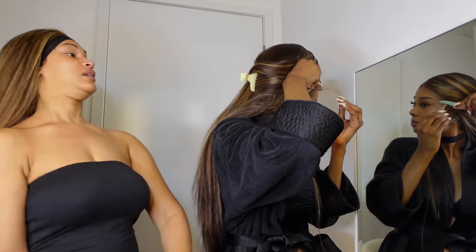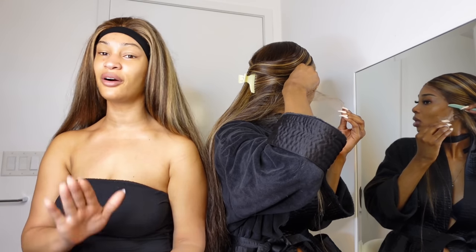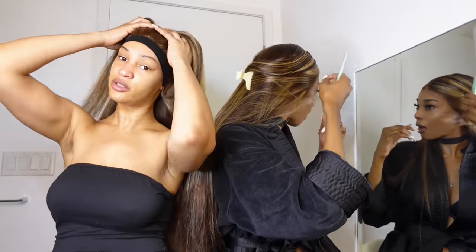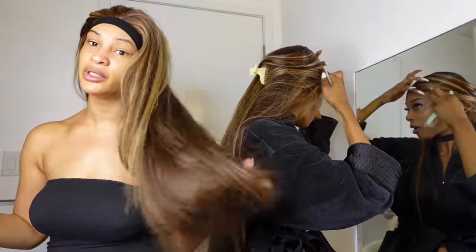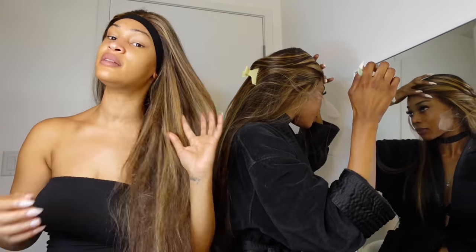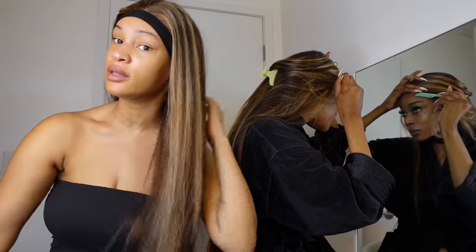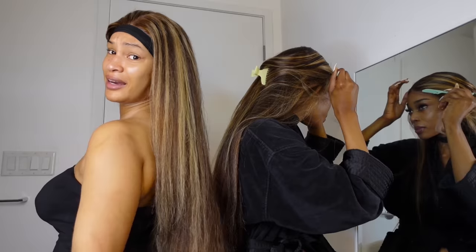This hair came with highlights already. It's already dyed, it's already ready to go. It's pre-plucked, everything. The only thing we did was bleach the knots, which is a normality for every wig that you get. You have to bleach the knots. But the quality is amazing, the thickness is amazing. It doesn't tangle, no shedding, no anything. This hair has been a godsend. Come on, get into it. Look at these highlights.